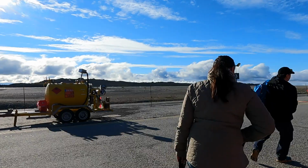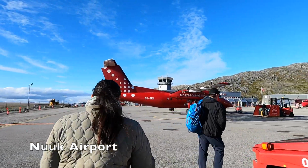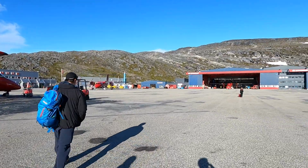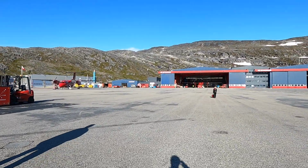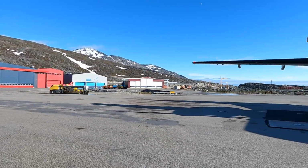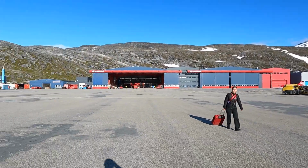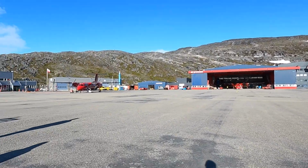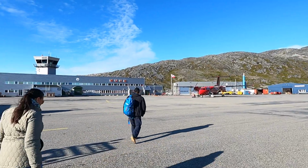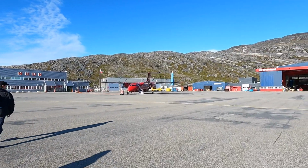Right, ladies and gentlemen, this is Nuuk Airport in Greenland. And Nuuk is the capital of Greenland. As you can see, the airport is not that big. So I just landed. I'm gonna walk all the way to the airport. And you see the airport is not that big, and in 2024 they're building a big airport.